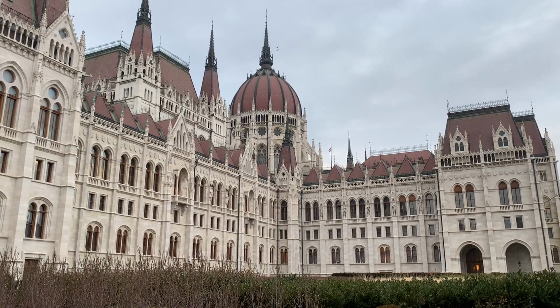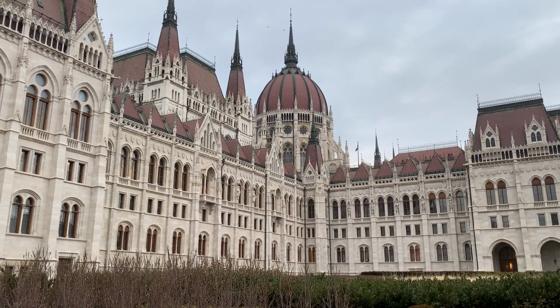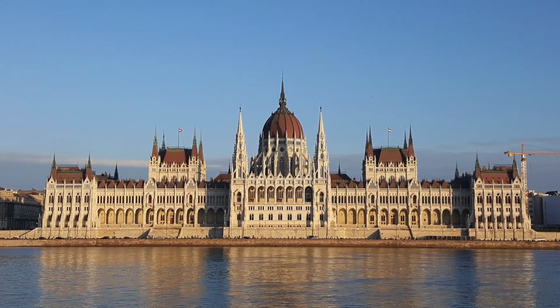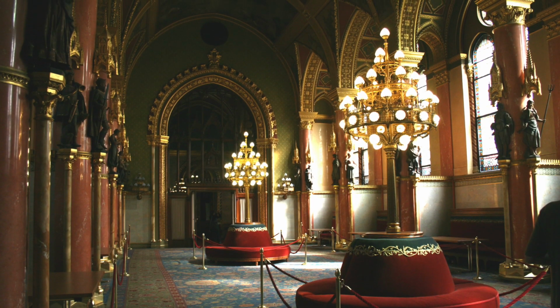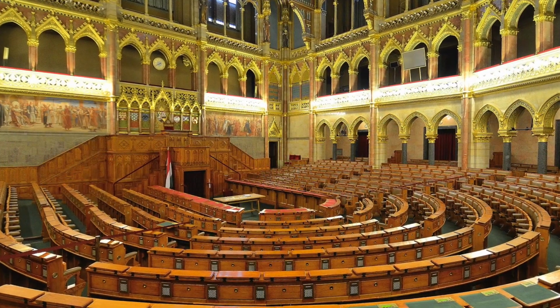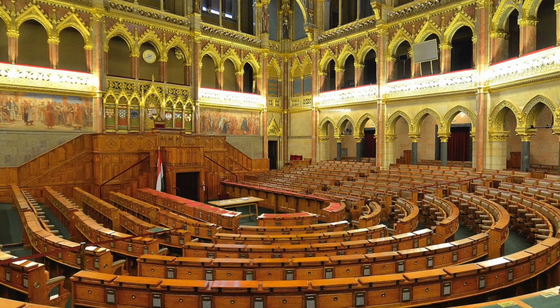Well, definitely the best view of the Parliament building you can get from the other side, from the Fisherman's Bastion, where it will be in front of you, or you can see it very nicely also from the Danube River. Let's say if you take a riverboat cruise, then you can also see the facade of the Parliament building.